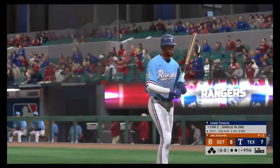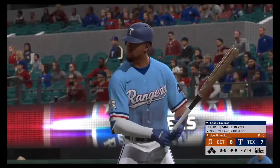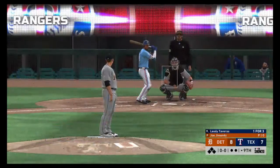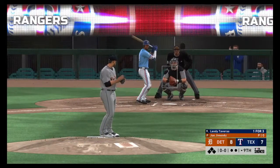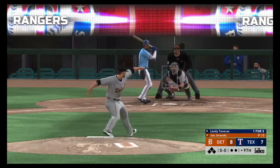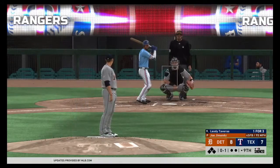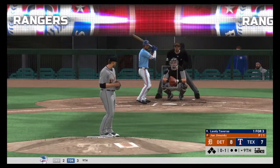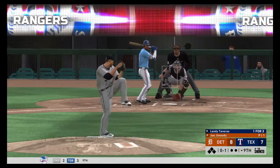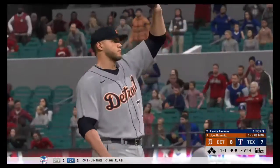Now batting, Leody Taveras. He'll look to bounce back after striking out his last time up. Yeah, and kind of shocked he got blown away with a fastball. You could tell he was late on that one. And we'll see if he tries to cheat to something this AB. And a fastball's in there for strike 1. And that misses downstairs for a ball, 1-1.